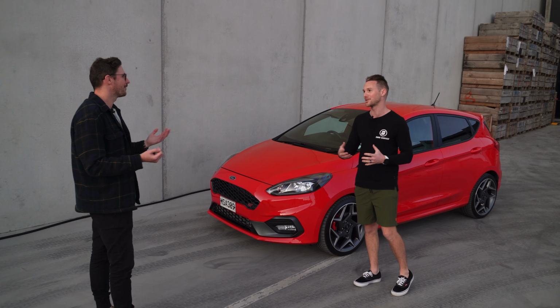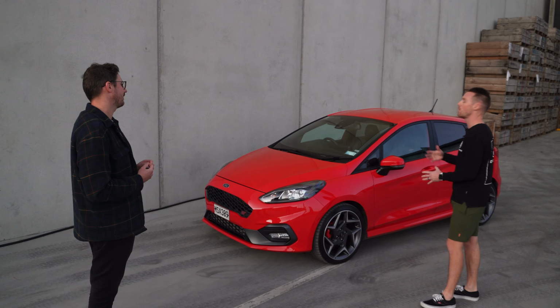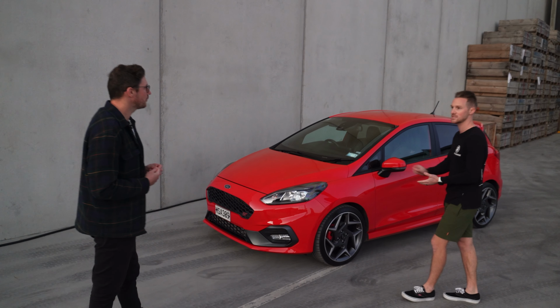It's quite soft. They're both soft-looking cars. Odd car, but for me, it's just not my taste exterior-wise. So I think for me, that would be a con. It ticks a lot of boxes.